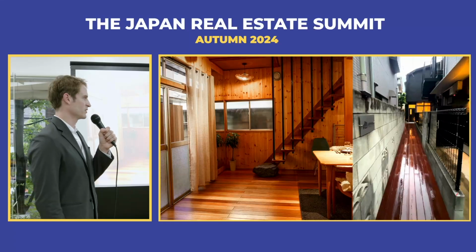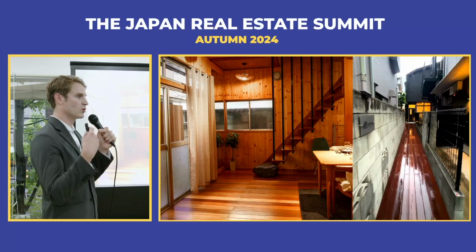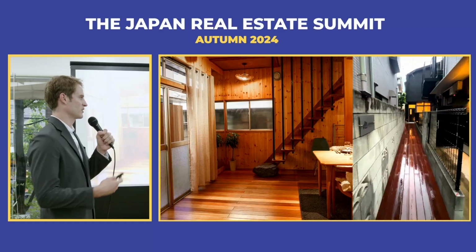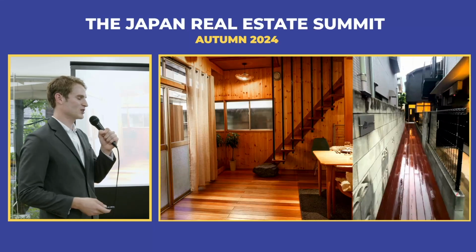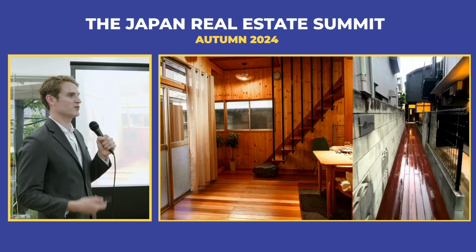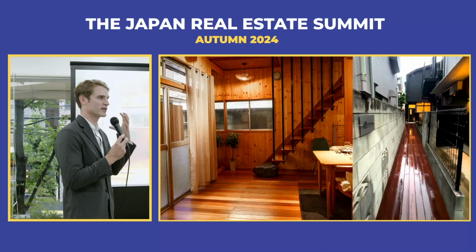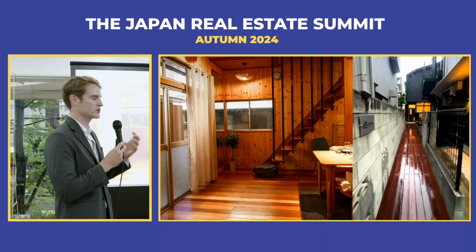So sourcing material can be really cheap if you just know where to look. It's the same as sourcing an akiya. If you can get a good deal on an akiya, you can probably get a good deal on material as well, if you don't want to buy brand new. Because I think there's a lot of value, and you can create really unique houses by sourcing used material.